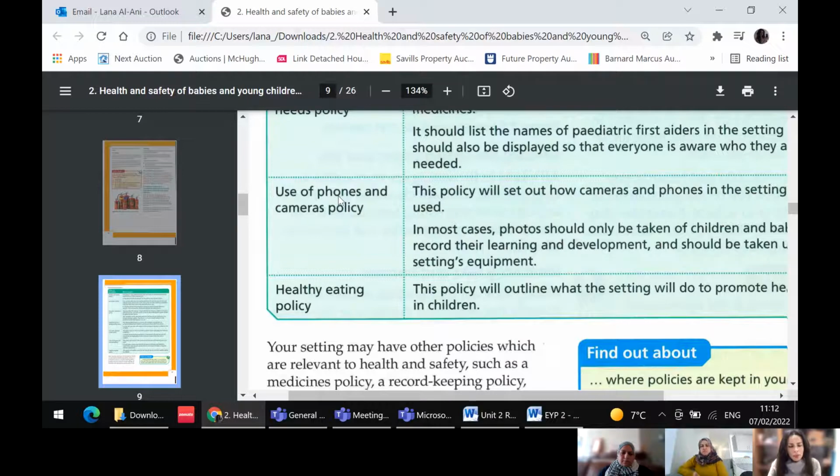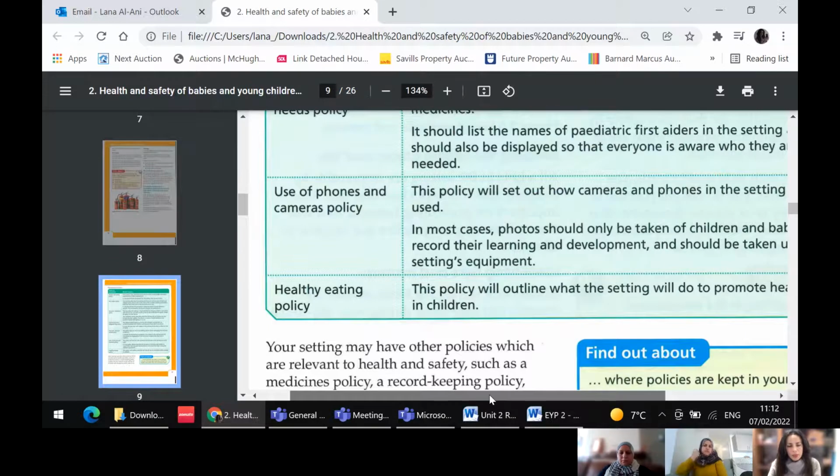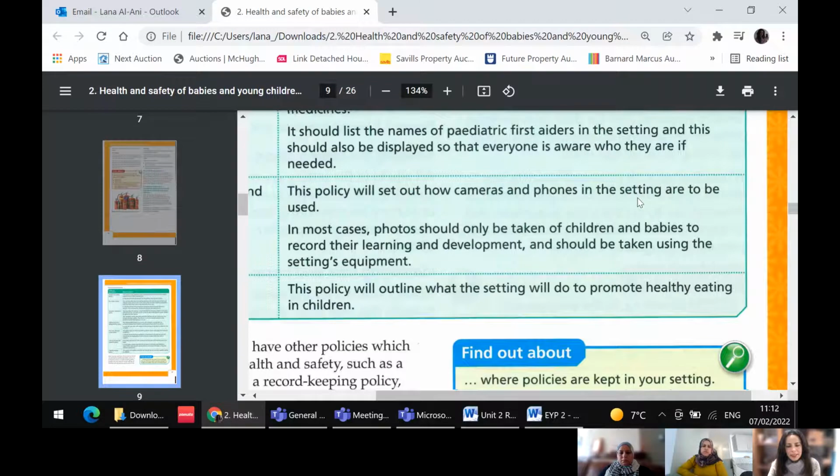Now the other policy and procedure, the use of phone and camera policy. This policy will set out how camera phones in this setting are to be used. In most cases, photos should only be taken of children and babies to record their learning and development, and should be taken using the setting equipment. So if a mother called about one of the babies to let us know that they are ill, she should use the setting equipment. She should phone the landline to let us know, not text the teacher to ask her to get permission from the manager to say that this child is ill. No, they should call through the setting equipment.